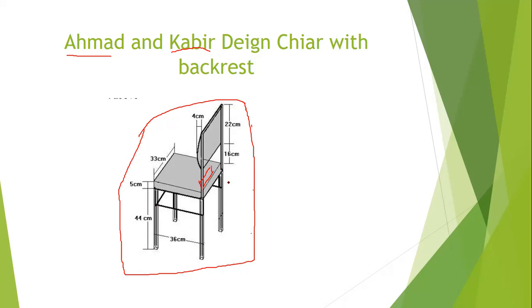Okay, do you think that this chair is appropriate? Yes, sir. Why? Would you explain some features? Sir, the chair's height is perfect, and there is a back support on it. Okay, good. The chair height is perfect. Okay, there is a back support.